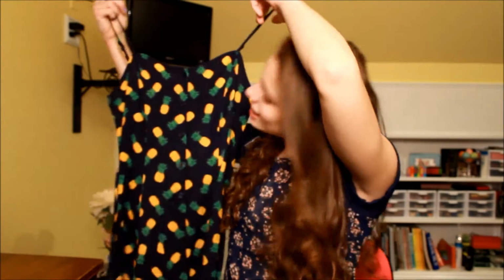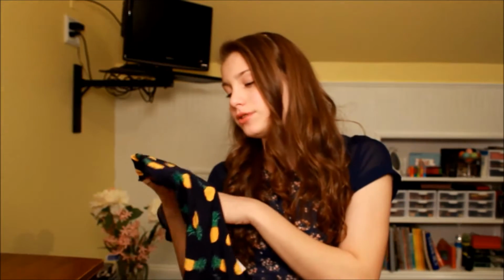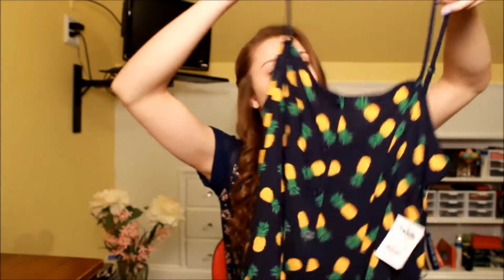And I could pair this with a black crop top, some high-waisted denim shorts. So the next thing I got is just this dress, and it has all these pineapples all over it, and it looks kind of black on camera, but it's navy blue and it's just a button down. And it's so adorable, and I just think it's so cute and perfect for summertime and springtime.